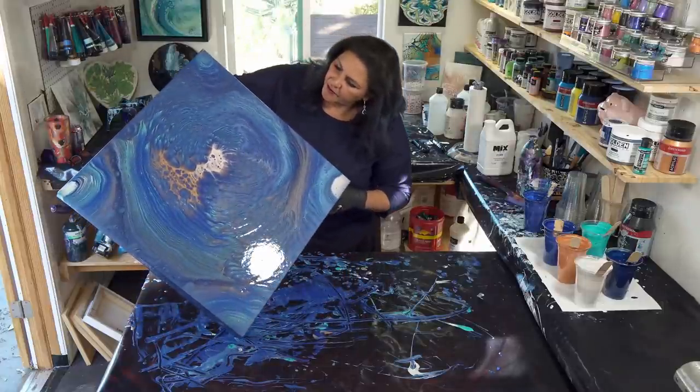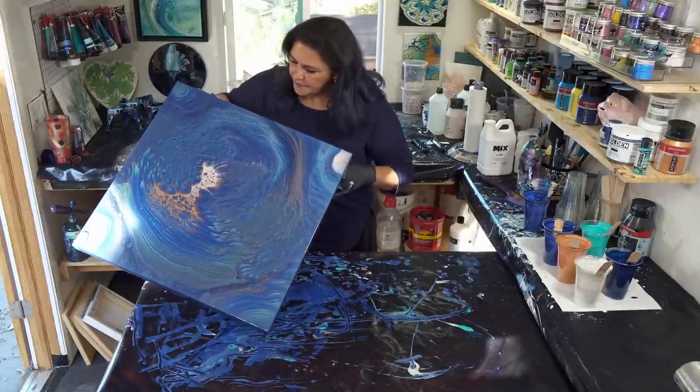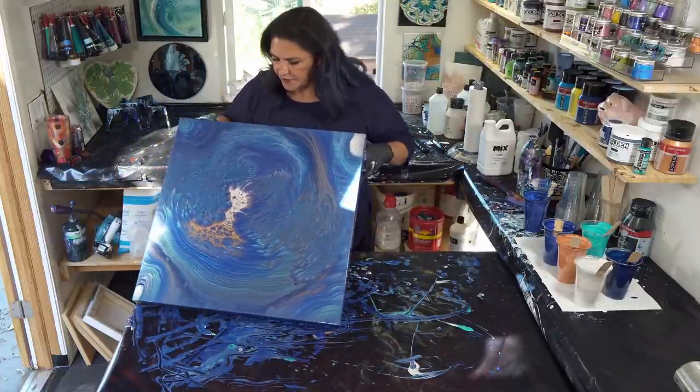Shove these over a little bit and adjust where the composition actually is.